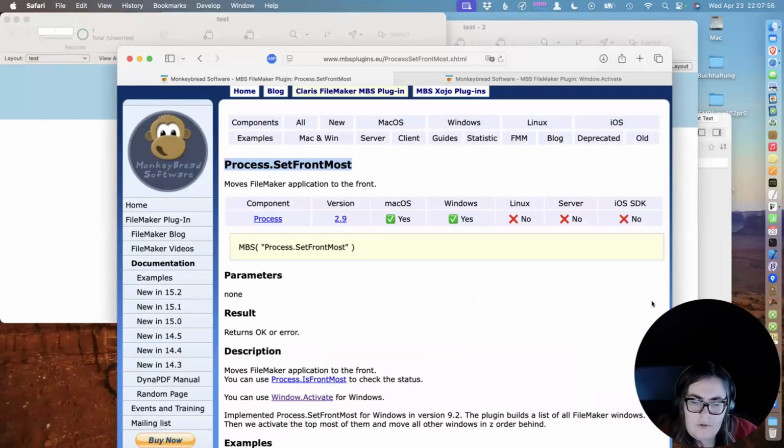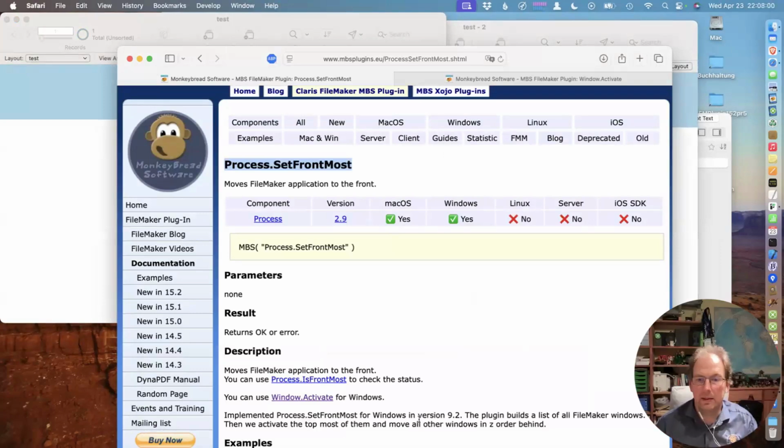It says this looks like it works on Windows as of 9.2. On Windows, you don't have this concept of this application layer. You just have individual windows. So for the Windows version, you see, we look for FileMaker windows, and we then pick the first one and bring it to the front. So FileMaker comes to the front. It's a little bit different.